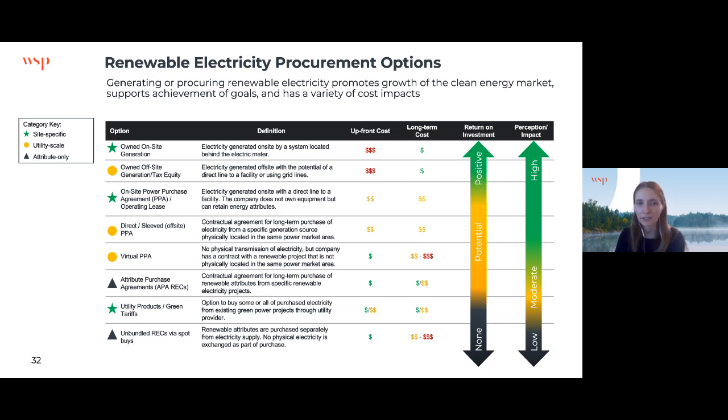And just diving a little bit deeper into what we mean by impact. Projects have high impact when they result in new renewable energy facilities being built. So for many projects, the impact comes from making a new project viable by either providing a revenue stream or funding that project directly, meaning that it wouldn't have happened otherwise without your company supporting that project.